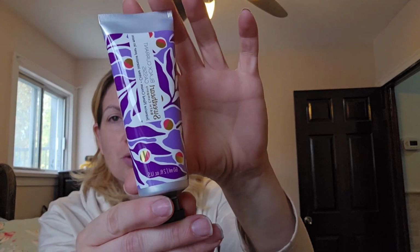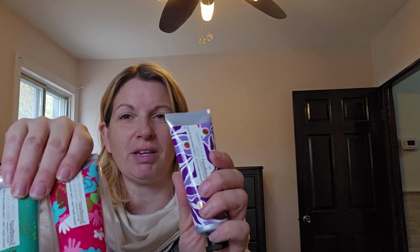I'm gonna take it out just so I can read the size a little bit easier. So each tube is 60 mils or 2 fluid ounces. So it's a pretty good size little bottle. You get 3 of them for $4, so it makes them just a little over $1.25 each, which is a really good price at the moment.